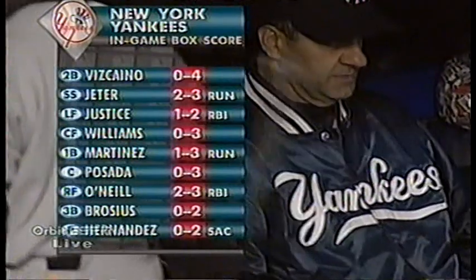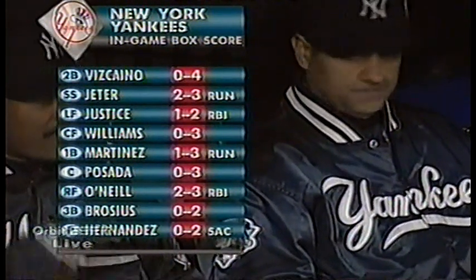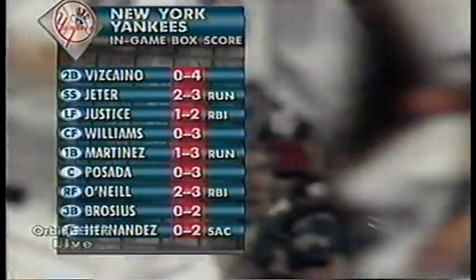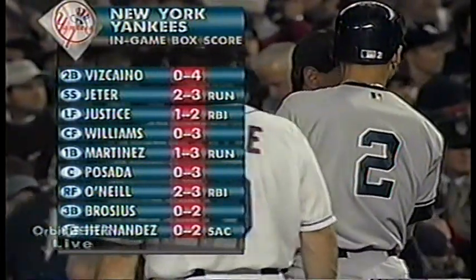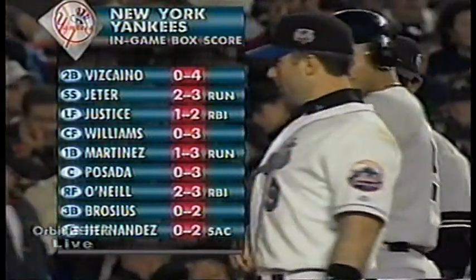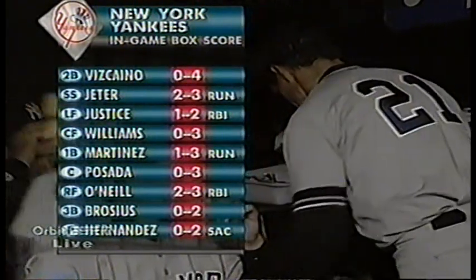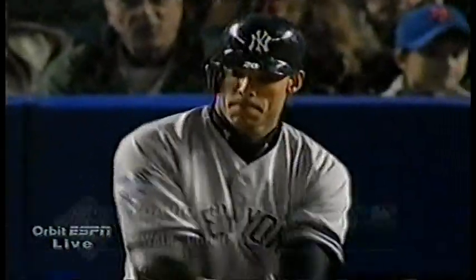The left fielder, of course, you get on base, and a lot of times you're going to score. In 5 years in a row, Derek Jeter scored over 100 runs. Our in-game box score, you see the runs scored in this one, Jeter and Martinez. The RBIs have gone to O'Neill and Justice. Now Justice will get a shot at it again. There's Paul O'Neill. And don't be surprised to see Jeter on the move again.